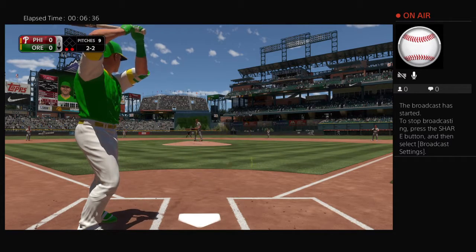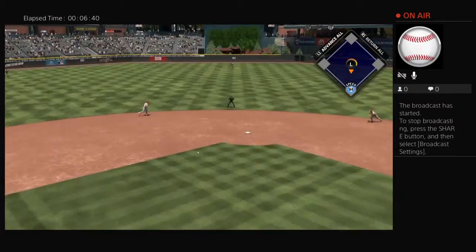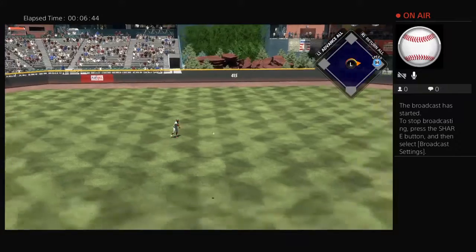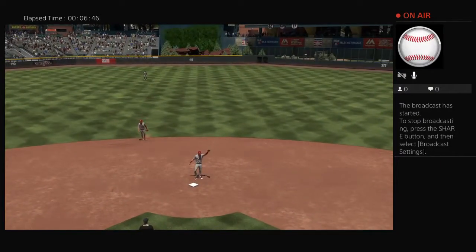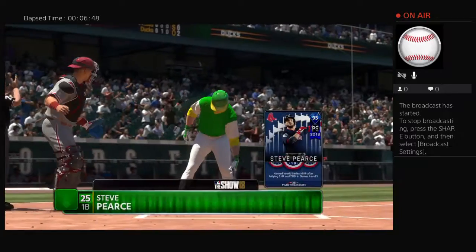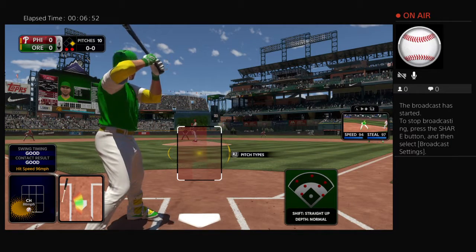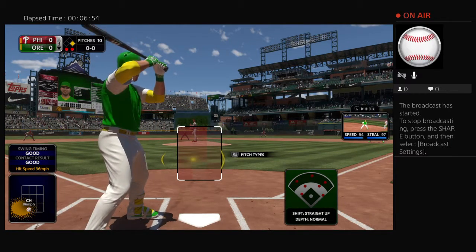Sit in the drive. Back up the middle. Trout dives, but he can't get it. It's through into the outfield. Little Trout with the base hit. Here's Steve Pearce now. He takes his first cuts in this one with a man at first and 2 away.